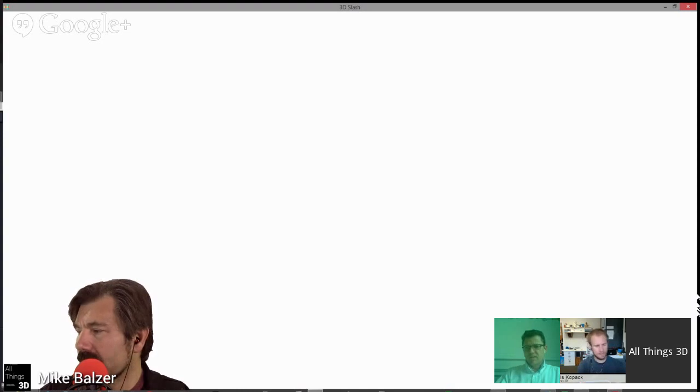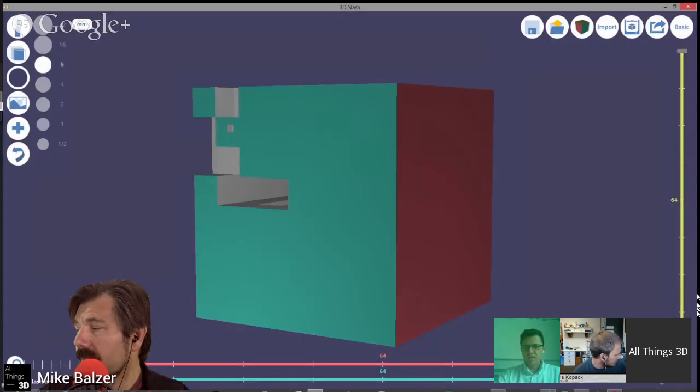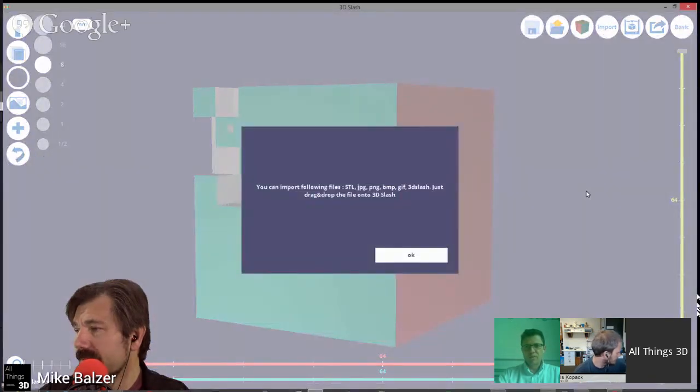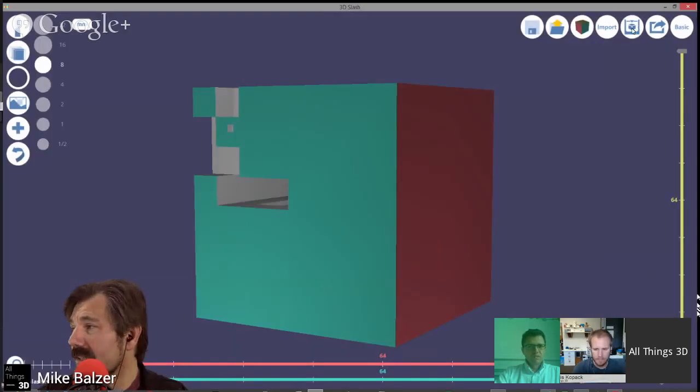No, here you click on the open, so it will open your project. Then you have the import, but import is import STL file. On the Windows version, it's only by drag and drop. So if you have an STL file on your PC, you can just drag and drop, and it is converted into very small cubes. Okay, sounds good. And then you can export.